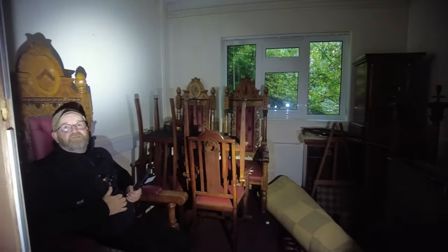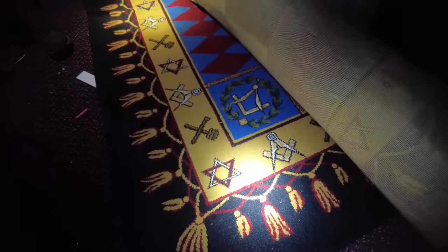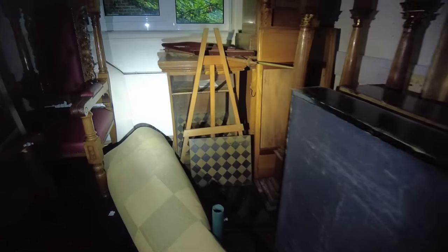What do you think this is? Straight away, Freemason. Yes. Well, I can see straight away the carpet. Look at the set square and compass. Look, the six-pointed checkerboard star. That's the Star of David, the Jewish star. That's another bit of symbolism there. How crazy is this?